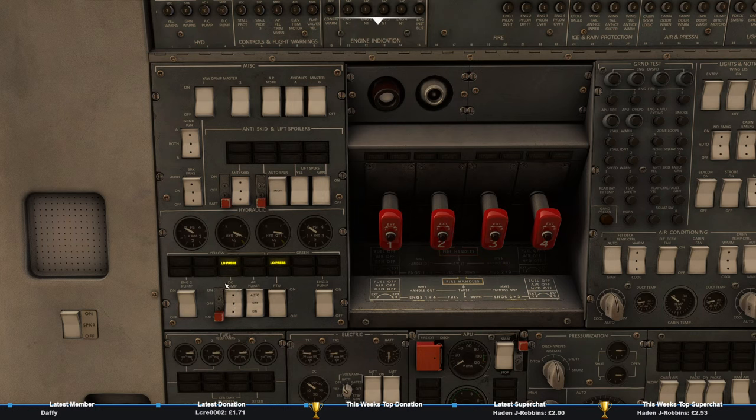Taxi on. Yeah, they're very dark, aren't they, the taxi lights? Just like the 737, old school lights. Right, stand number 28 then. Let me GSX this bad boy. And it's on gates. Oh gosh, which one is it?